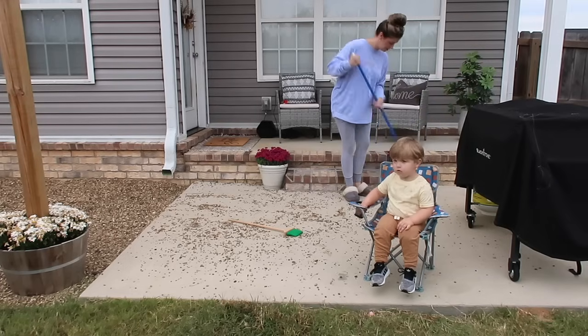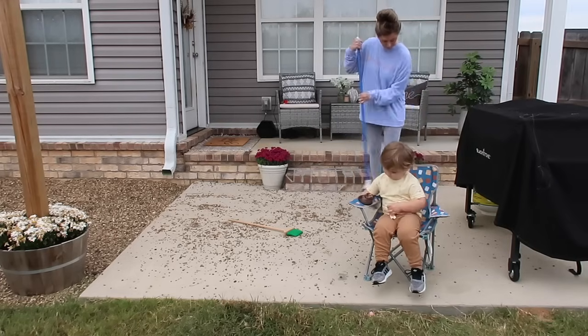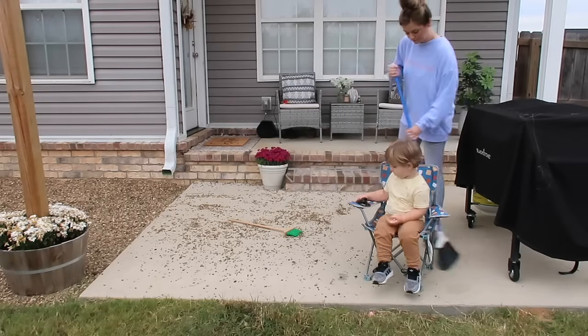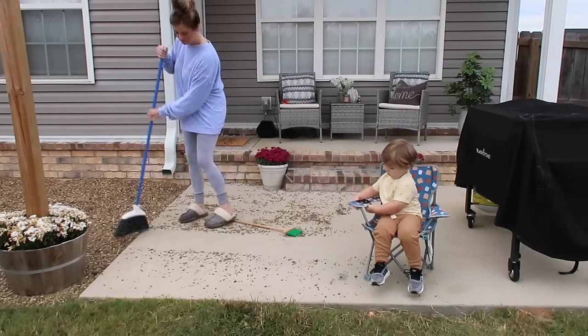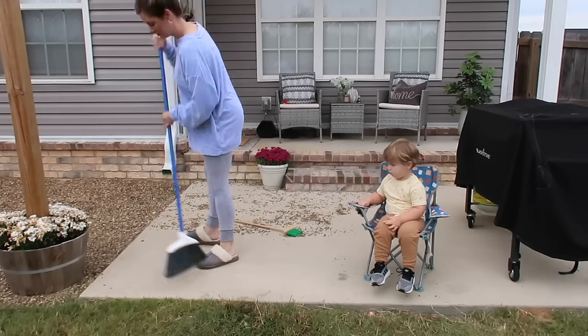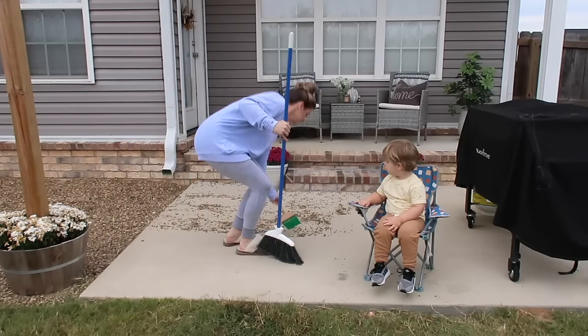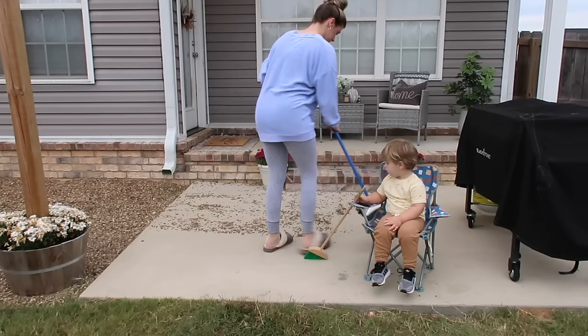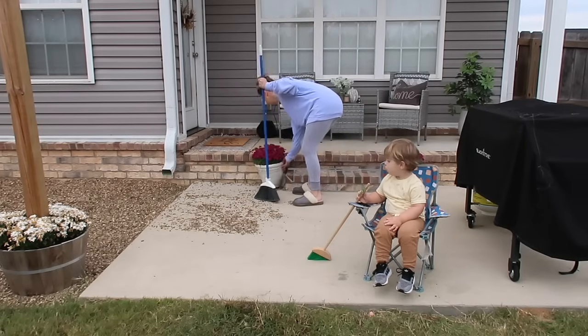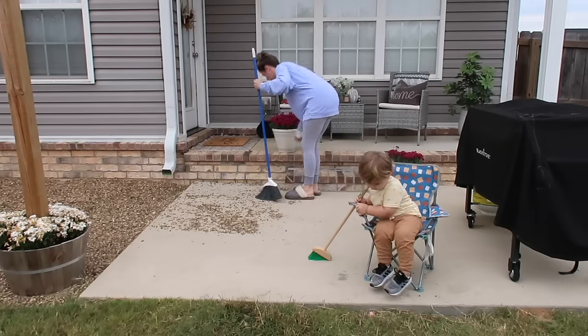We woke up this morning, we ate a little bit of breakfast, and then Ollie and I came out to the back porch while I was putting my hair up. Apparently Oliver decided to throw rocks all over my back porch, so we're just going to sweep those back into their designated area. He's going to help me here in just a second, and once we get that taken care of, we're just going to take care of the outside stuff, water our flowers, and then we'll go inside and take care of a lot of things that I wanted to get done today.